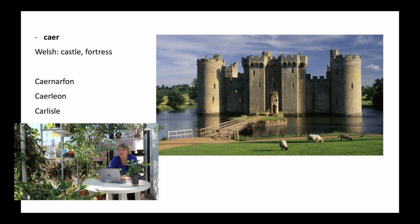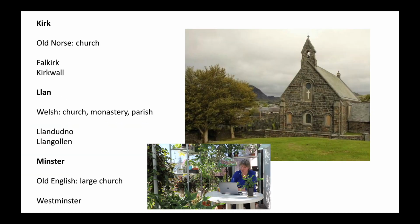In the Welsh language, we have the word Caer. Caer means castle or fortress. So that's why there are so many places like Caernarfon, Caerleon, or even Carlisle. Nothing to do with cars. There was a castle there, and the name of this castle came from the Welsh language.